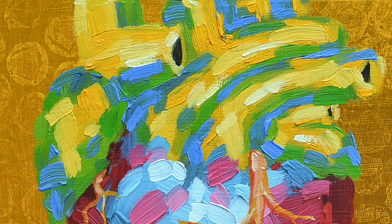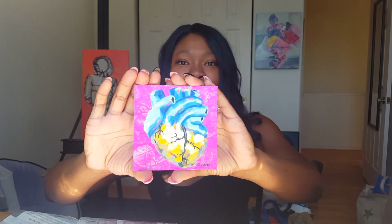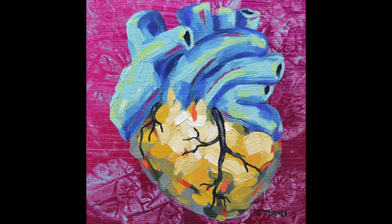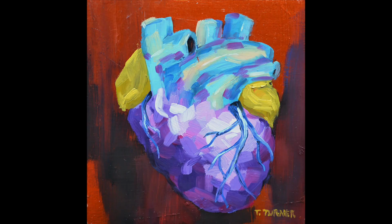Just continuing to just play around with new color combinations, metallic backgrounds, just kind of repeating this idea, or this image rather, of a human heart. Just playing around with different colors. That's how I do. I think this one might be my new favorite one, probably because it's purple. I realized I hadn't done a purple heart yet, and that is insane to me, considering how much I just really am attracted to the color purple.